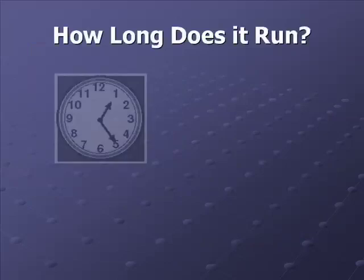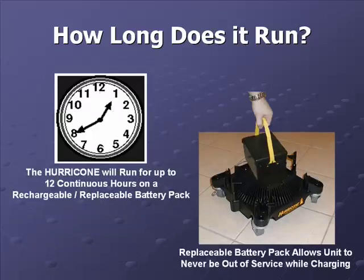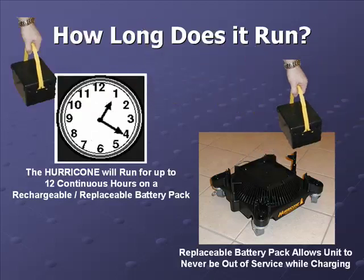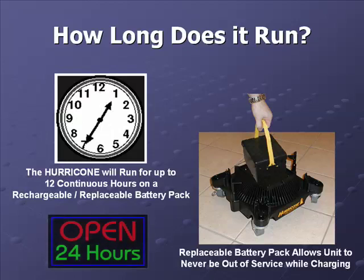How long does it run? The HURRICONE will run for up to 12 continuous hours on a rechargeable, replaceable battery pack. The HURRICONE's removable, replaceable battery pack feature allows the user to replace a spent battery pack with a freshly charged battery pack, thus allowing the HURRICONE to never be out of service while charging. This feature is perfect for establishments that need 24/7 usage, or just like to have a spare freshly charged battery handy.